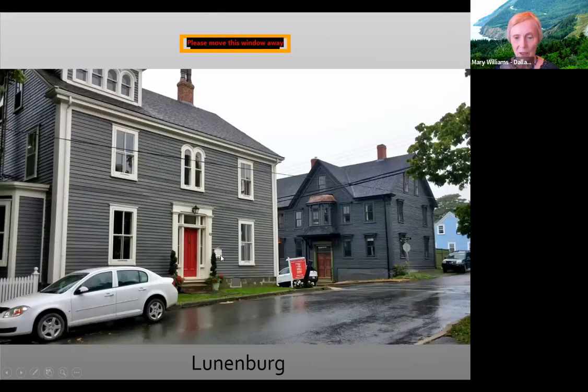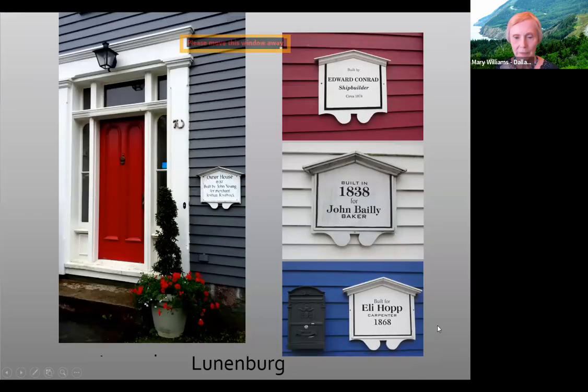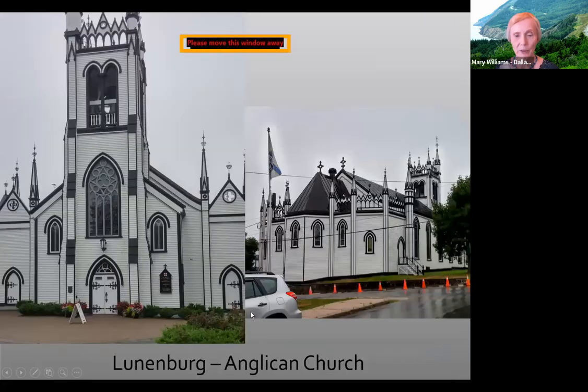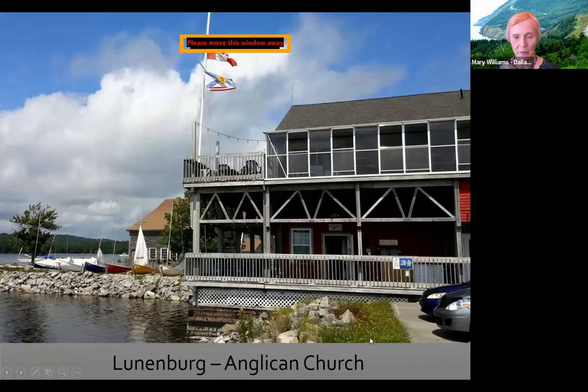Some of them have little plaques on when they were built, and this was my only rainy day, just a light rain. Some of the plaques you see say shipbuilder, baker, and the dates when these houses were built. This was known to be the oldest house. This little plaque would be right here, about 1760. Some beautiful churches, too. This is the Anglican Church in Lunenburg.